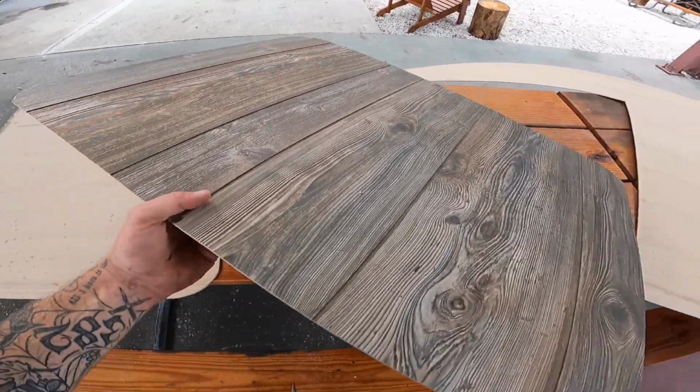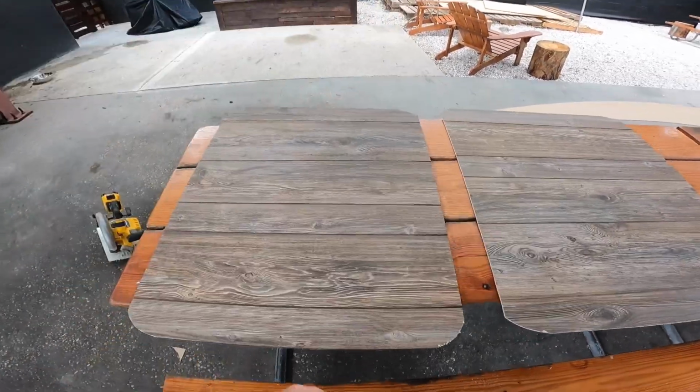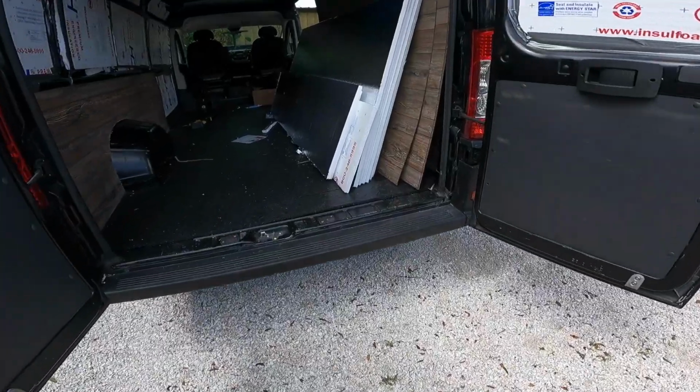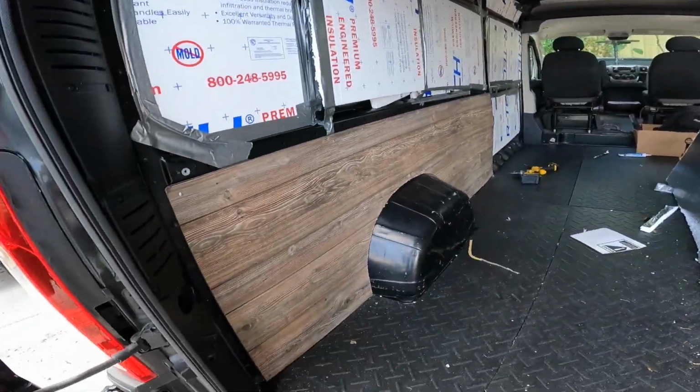Got the door panels all cut. That's those ones done right here. Now I'm gonna go get the bigger ones traced up, ready to get cut. So we got the right side completely done now. We're getting the left side going in right now.